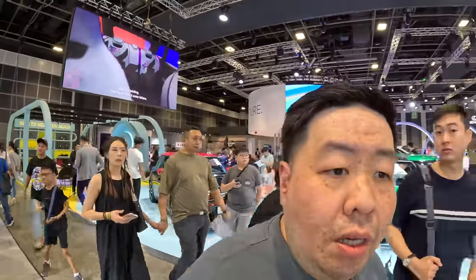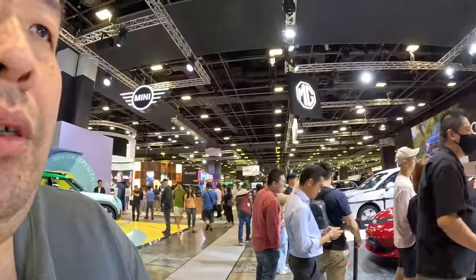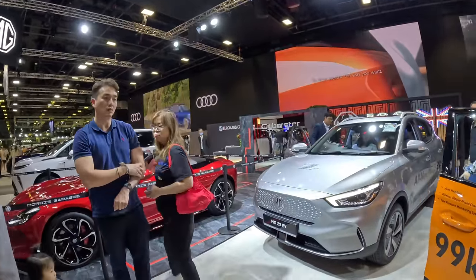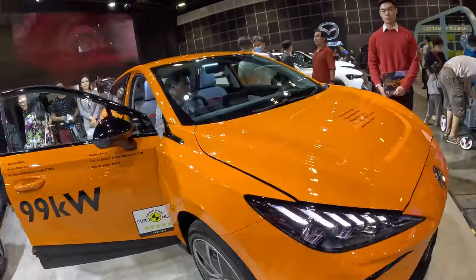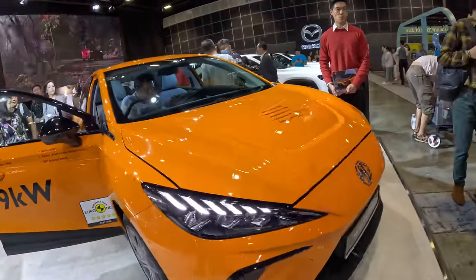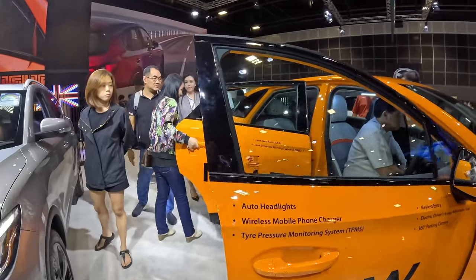Another up and coming EV brand, the MG cars. Alright, I guess we have all seen this MG ZS EV. Quite common on the roads already, but this is something new. This is the EV MG4.